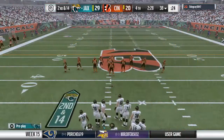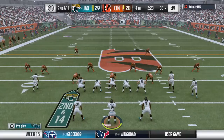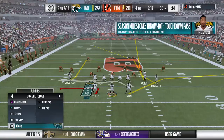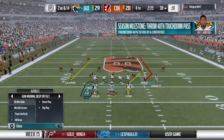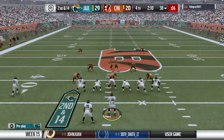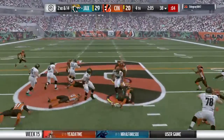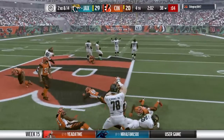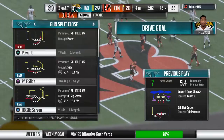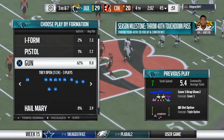2nd down following the run. Play clock winding down. They'll run it now out of the gun. Shreds the tackle. And he takes this up right near the 45-yard line. And now the Bengals are going to call another timeout. That's going to be their 2nd. They'll be left with 1 more plus the 2-minute warning. And we'll be back.